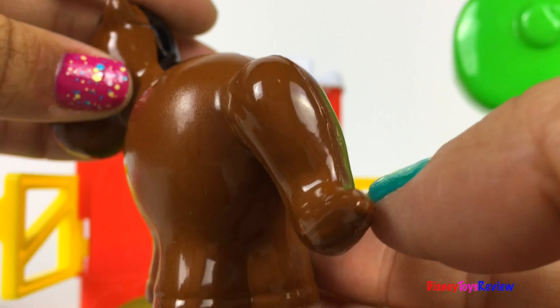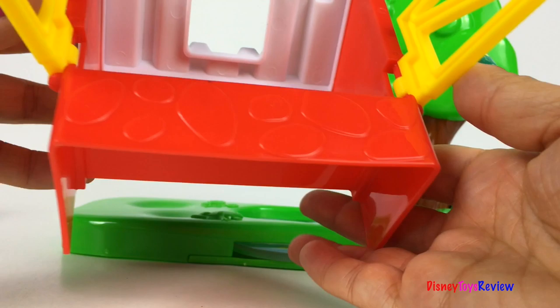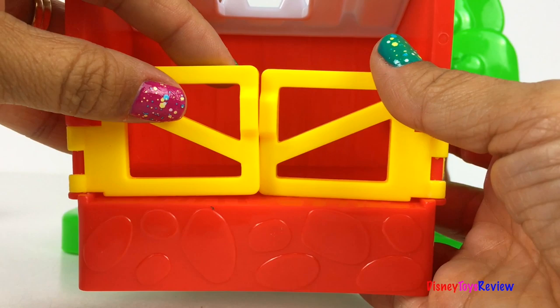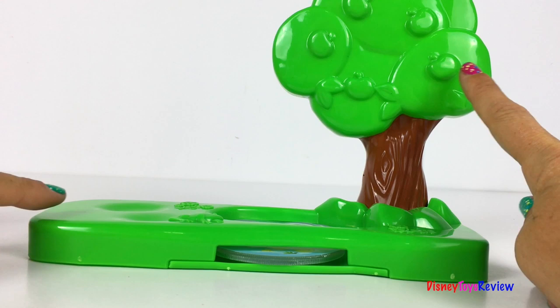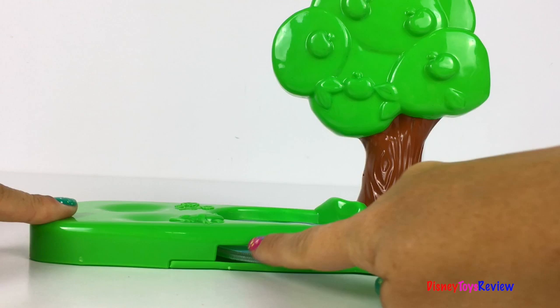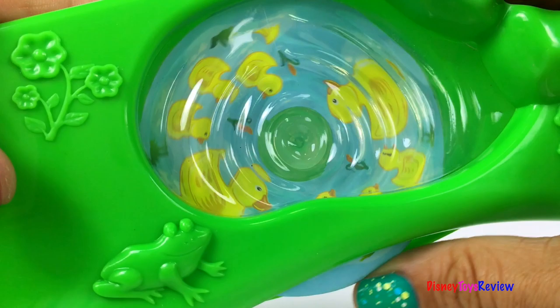There are two bales of hay. There's also this cute barn. The fence opens and closes. It even has a skylight. We also have this apple tree full of apples. There's even a pond. There's a frog. And there's ducks in the pond. They spin round and round.